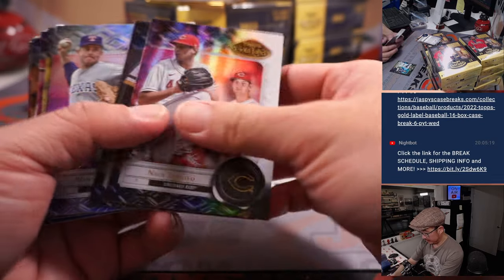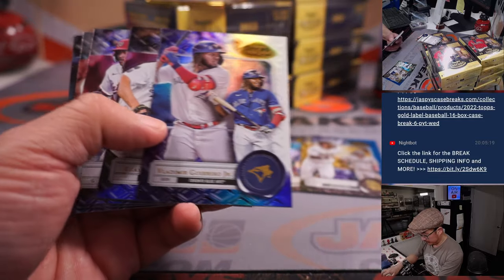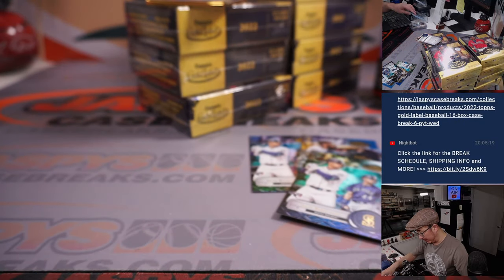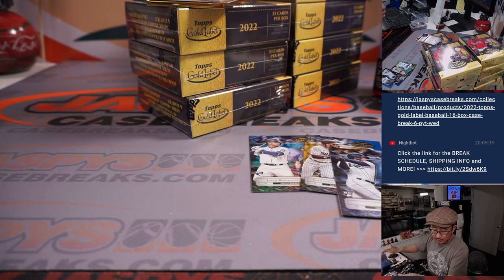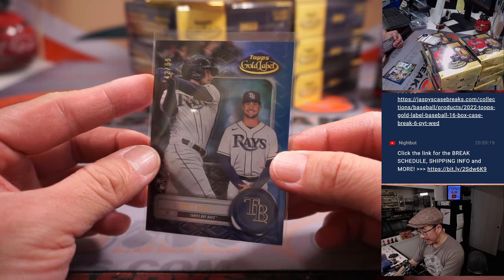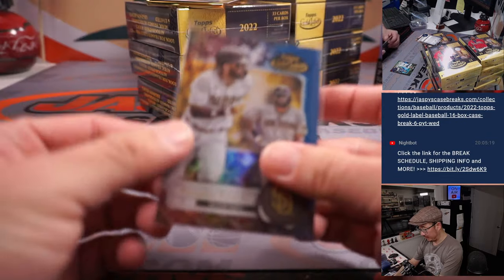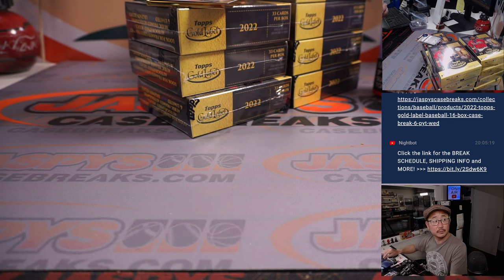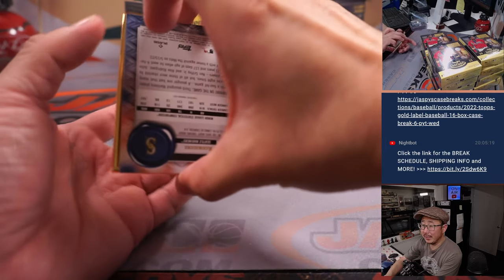Got a Julio Rodriguez. Fernando Tatis Jr. to 150. Josh Lowe to 150. Wander Franco, another Julio Rodriguez. Wow. Julio Rodriguez, Wander Franco with the black border for Tristan and the Rays. And get the Josh Lowe to 150 as well. Or to 99. That must be a different class. Some of the class numbers are harder to read there. And here's Fernando Tatis Jr. to 150. And a Julio Rodriguez. And there's another Julio Rodriguez card back here.